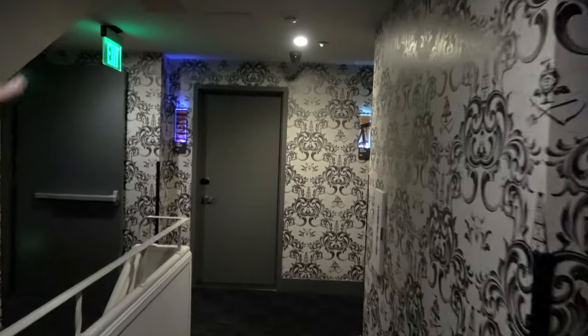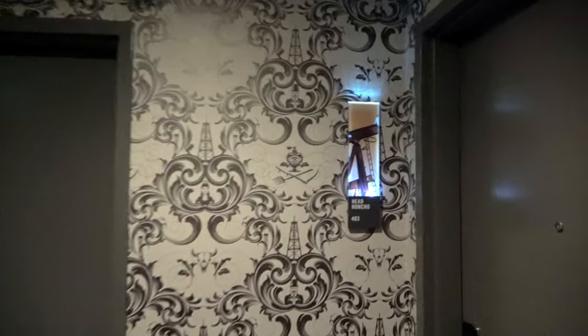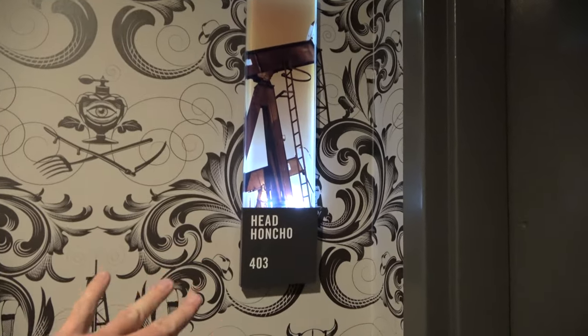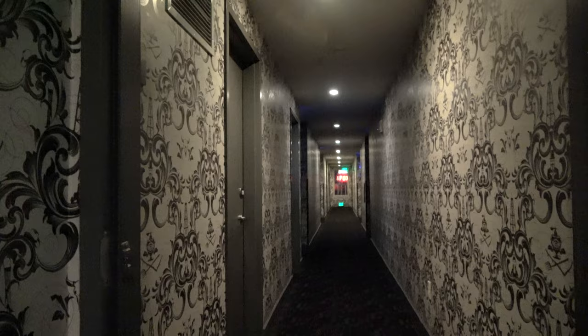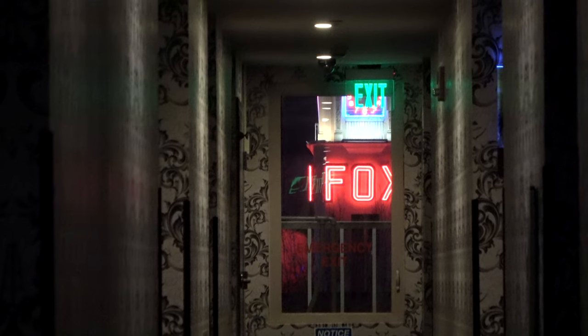This feels like definitely another old school motif. The suites in the hotel, they call head honchos. Each room has a little different picture next to its number. Bakersfield has a lot of oil, so they've got pictures of oil rigs. And then just down the end of that hallway, you can see the red neon out there. That's the neon of the Fox Theater, which is pretty cool to see down the hallway.